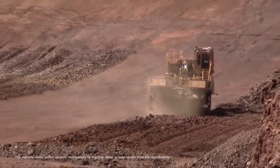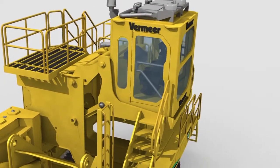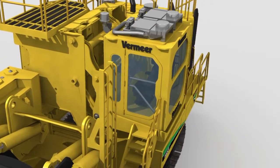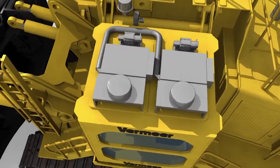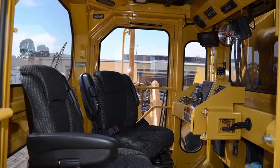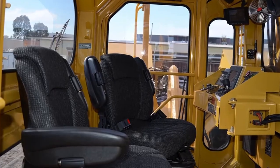While the machine is performing, the air ride suspension system on the cab provides a smooth, quiet ride for the operator in the typically harsh environment of a mining operation. It also features a filtered air system, dual self-contained cooling and heating systems, sound attenuating foam, as well as dual air ride suspension seats for optimum operator and trainer comfort.